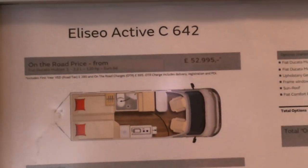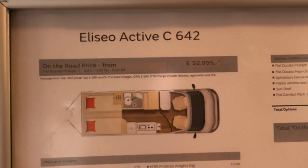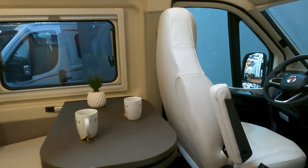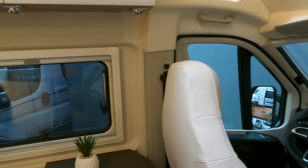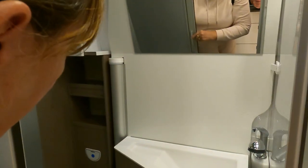We've got a 690G. Now have a quick look at this Lyseo Active. Wow. This is the 6.5 meter van. I'm going to check this one out. This is nice. You reckon? Yeah, look at that. I'm just coming into it. Oh, this has got the turn sink one, Matt. Ready for your shower. Oh yeah.